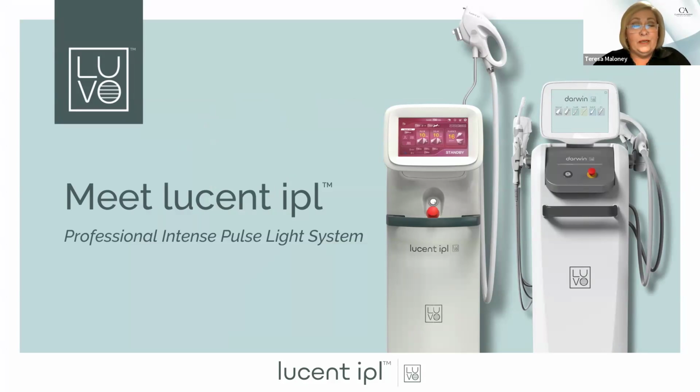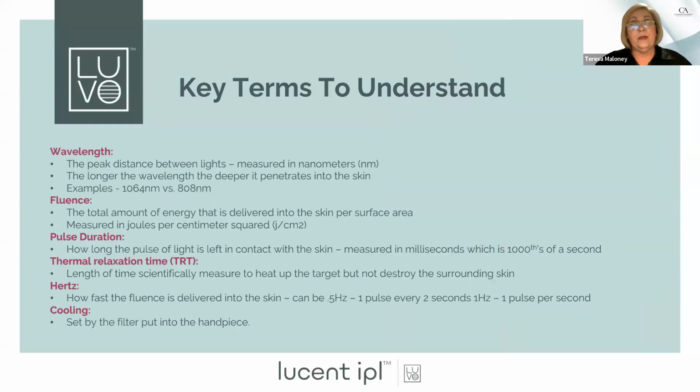I have worked with Luminous M22 for 20 years, and I was the Cyton BBL trainer for 8. So I make comparisons with that. I think technology is great. I think the M22 IPL is great. I think the BBL technology is great, but what differentiates us from that and to bring those results to your clients and patients? So key terms that I want you to understand is I always like to just go over this. Some people go, I don't quite get how this works. This is just an overview that I want to give you before we get into the pictures and start discussing the results that we can get with the LUVO IPL.